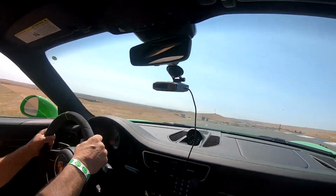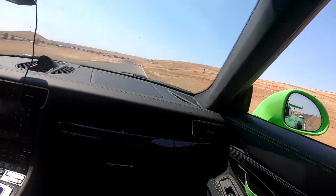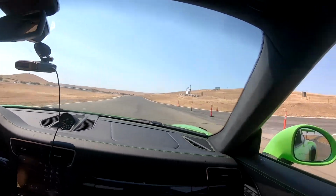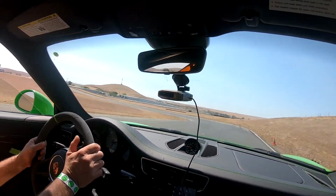See, watch, right when we're powering it. See how it needed to shift immediately? Once we hit the back straight, go ahead and let this Corvette by. All right.